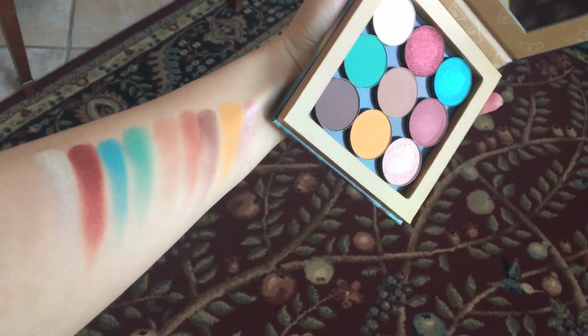It kind of pulled more to the green side. It's not my favorite blue teal shade in my collection, but it's decent. Again though, the shimmers in here are beautiful. I love this one as a brow bone shade. This is so gorgeous as a highlight, and then this red shade here is so impressive.